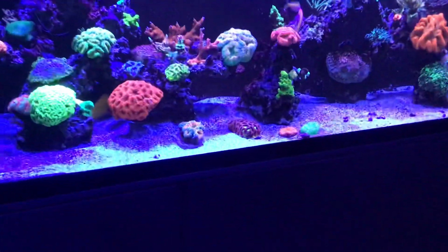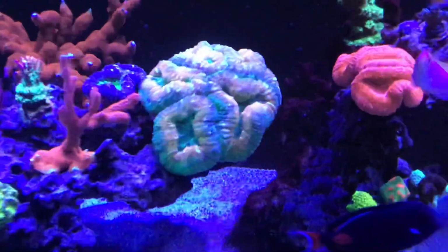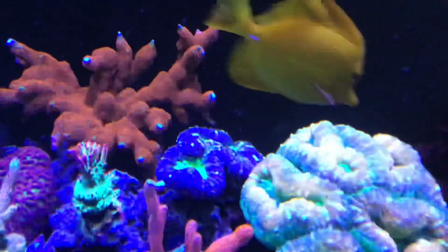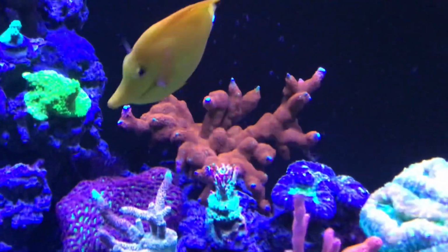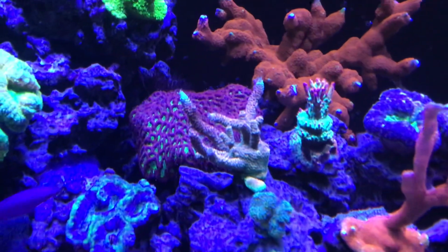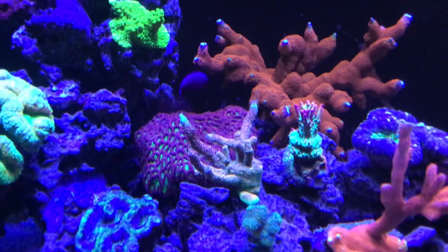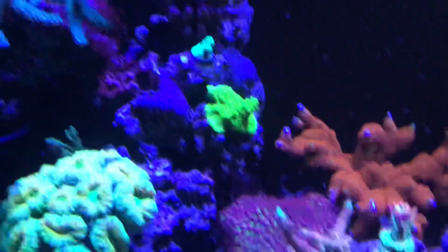Just really, really pleased with all the growth and color. You know, Lobos are continuing to just show amazing colors. I love this blue one with green mouths back here. As you can see, the SPS, be it this big digi back here or this millie here, white tips on everything, large white tips. I'm not kidding when I say these things are growing 1/4 inch a week, 1/2 inch every 2 weeks, inch a month, easy. That's an understatement.